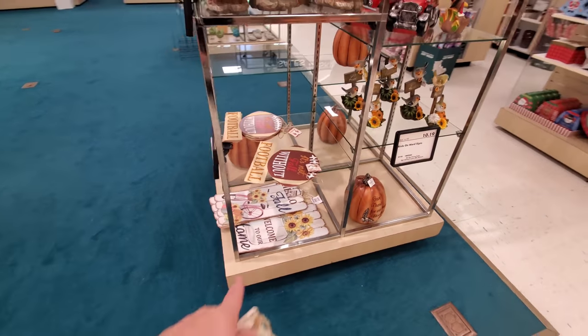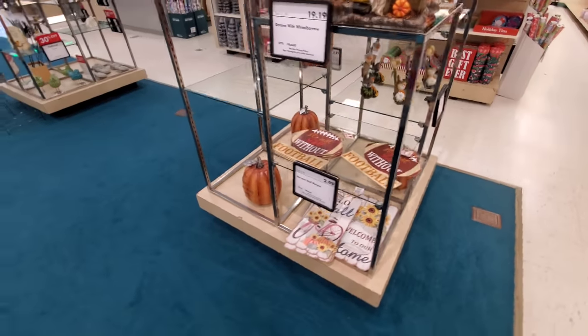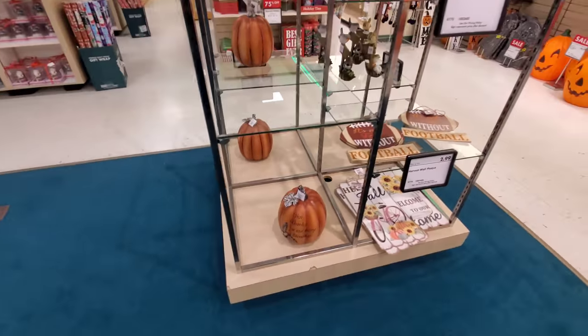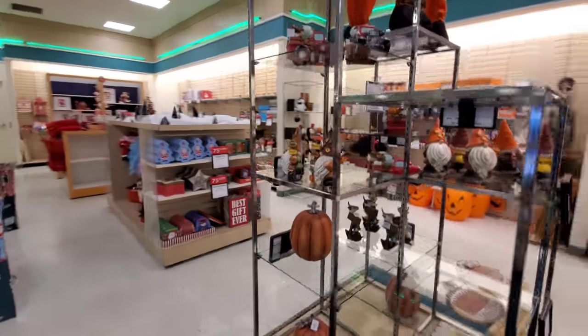I forgot to show you, they even have some more decorations here. They have football, and as you can see, I'm wearing a Steelers jersey, even though my Steelers disappoint the hell out of me this season. Hey, I still rock them out, you know? Fan for life.